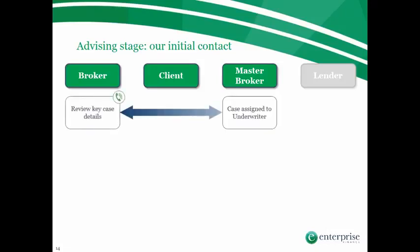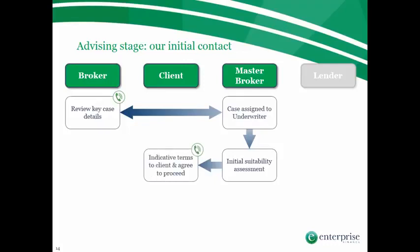Once the case is assigned to a bridging underwriter, the first step they'll take is to call or email you just to confirm the case basics. From this information, the underwriter will review whether the client's circumstances are, in principle, suitable for bridging finance and prepare indicative terms for the client. These will be sent to the client, who can confirm that they're happy to go ahead with the full process.